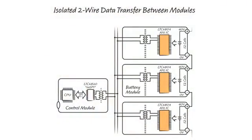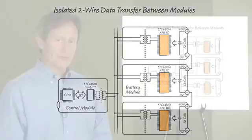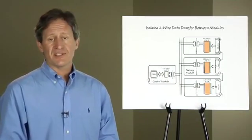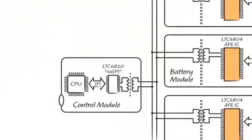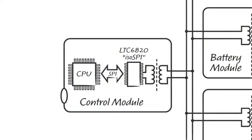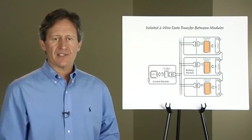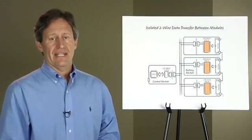The LTC6804 eliminates the cost and software complexity of CAN while providing robust, isolated 2-wire data transfer between modules. The interconnection of the battery modules uses the ISO-SPI port of the LTC6804, combined with a simple pulse transformer. Another IC, the LTC6820, interfaces any microprocessor to the ISO-SPI bus. The microprocessor sees the LTC6804 measurement IC as a simple SPI peripheral. The transparent ISO-SPI bus provides galvanic isolation and EMI immunity.